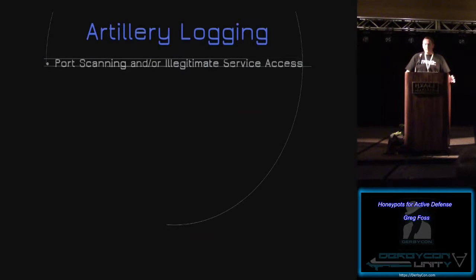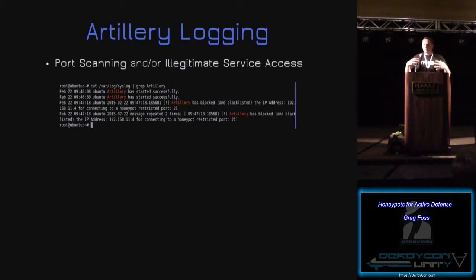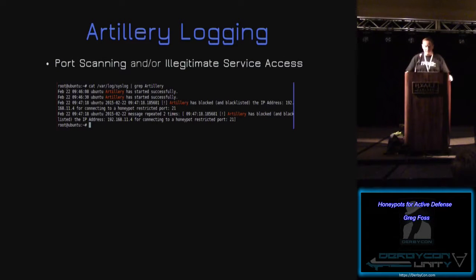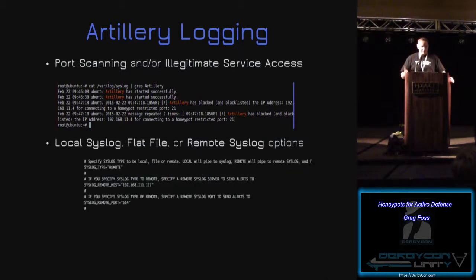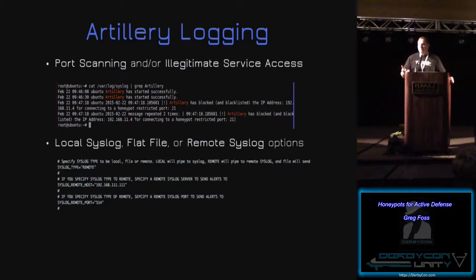The really nice thing with Artillery is there are lots of great ways to pull logs from it. By default, it dumps the logs into the Linux syslog, so you're probably already pulling these logs. You can just add additional searches for Artillery, and then essentially set up alarms off of that activity. In addition to local syslog, you can also create its own flat file, an Artillery flat file log to dump all these logs into.